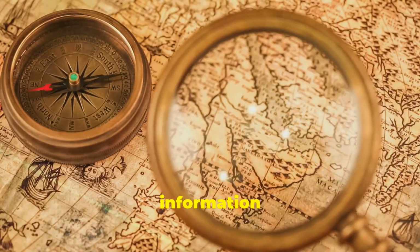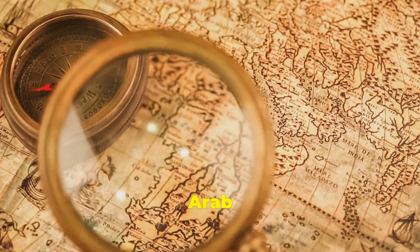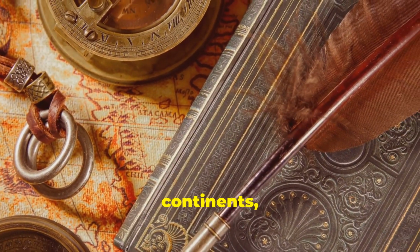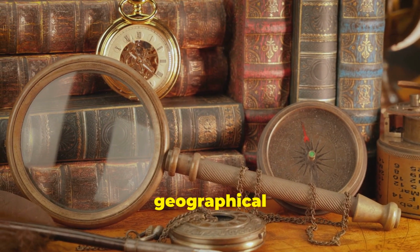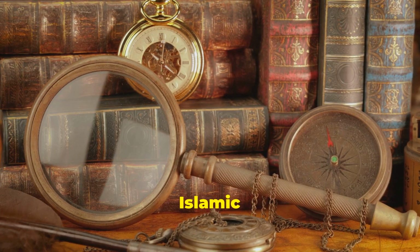Al-Idrisi combined information from ancient Greek and Roman sources with contemporary accounts from Arab travelers and merchants, creating a remarkably detailed and accurate representation of the world for its time. The map depicts continents, oceans, mountains, rivers, cities, and trade routes, showcasing the vast geographical knowledge accumulated through centuries of exploration and scholarship in the Islamic world.